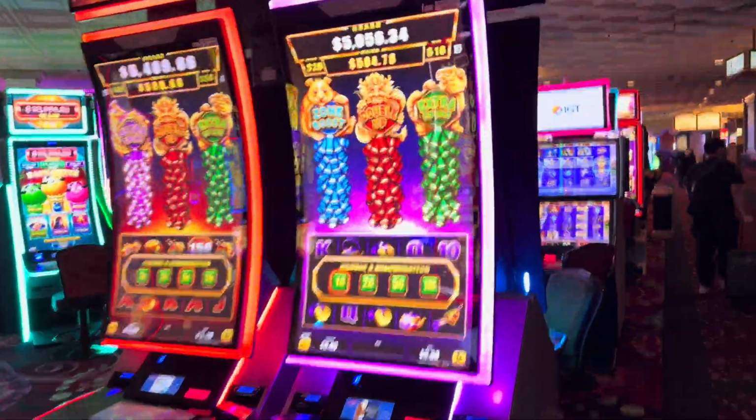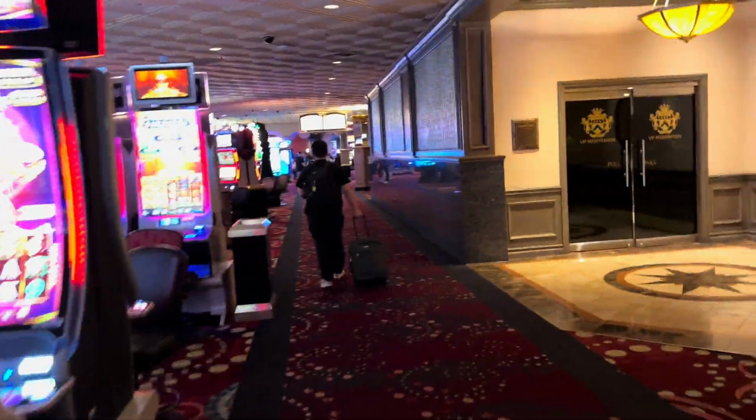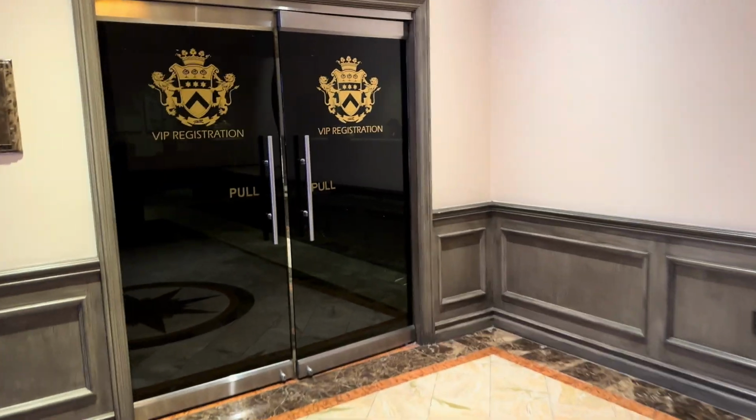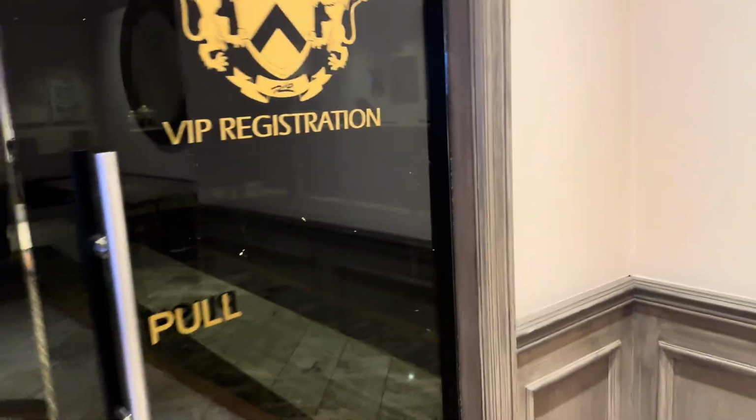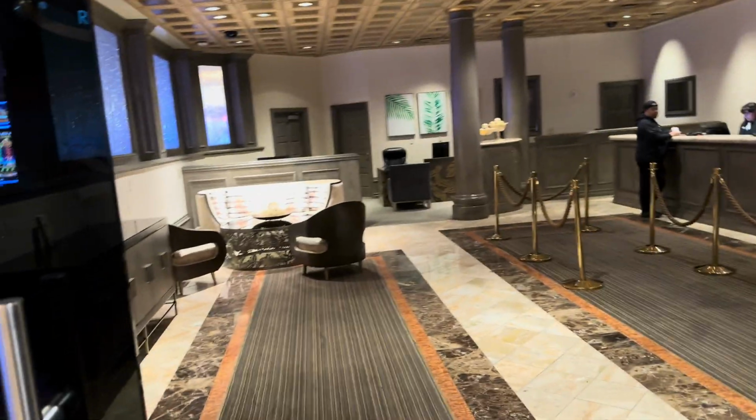And so the VIP check-in, not sure if it's open, but it's just up here on the right. VIP registration. And let's just take a quick peek in. And then there we go. So that's basically registration.